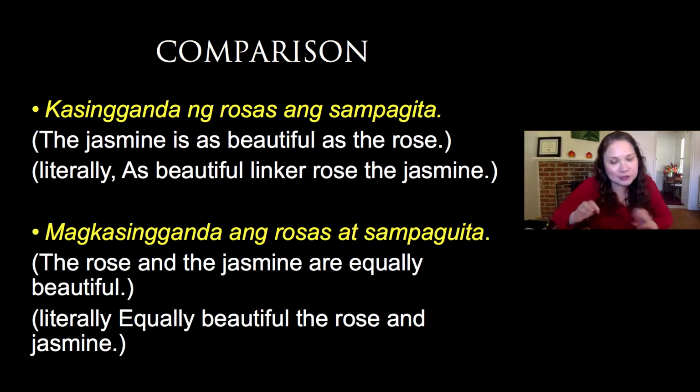So let's look at comparisons first. Okay. Now, when you say, kasing ganda ng rosas ang sampagita, and look, your root word there is ganda. Your prefix is kasing. So you put kasing with ganda, it becomes kasing ganda, right? Kasing ganda ng rosas ang sampagita. So what you're trying to say is, as beautiful as the rose is the jasmine flower, something like that.